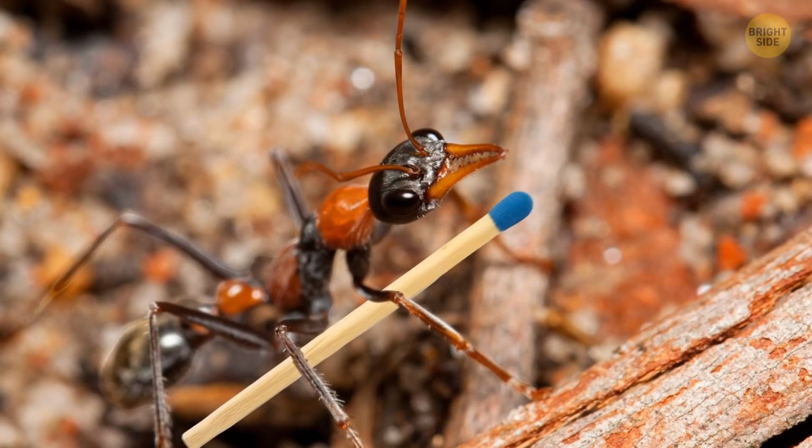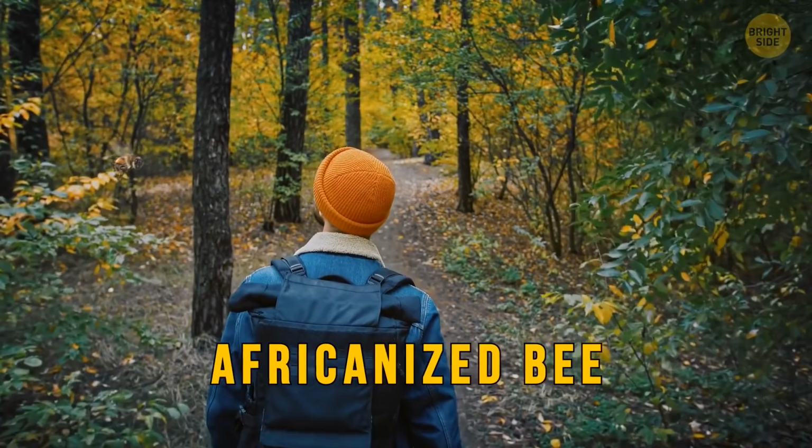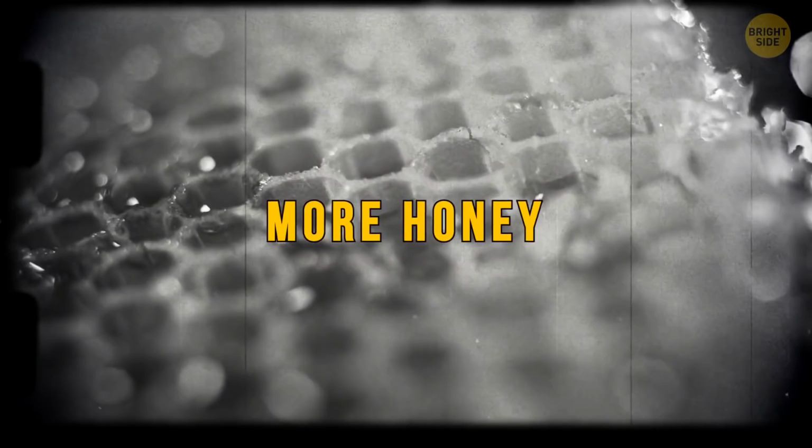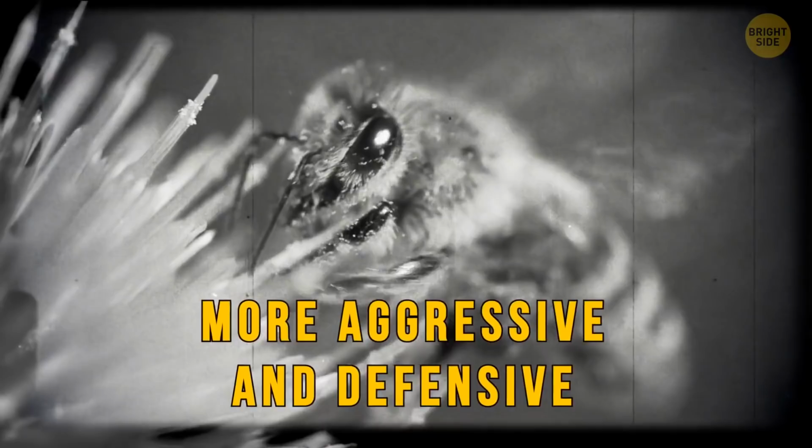Now, don't just watch your feet for dangers crawling below. Look out! There's an Africanized bee coming right at you! This thing is a lab experiment gone terribly wrong. It all started in the 1950s. The goal? Make a bee that produces more honey. The method? Cross an African species of honeybee with a bunch of European ones. The result? A ferocious Franken bee, more aggressive and defensive than most types.